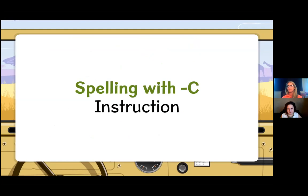Let's go into the instruction for today. As you learn the five phonetic skills, you learn patterns for spelling words that end with the k sound. Now you know the two decoding skills. We learned that in our last lesson. So you're ready to learn how to spell the k sound when it's heard at the end of a word that has more than one syllable.